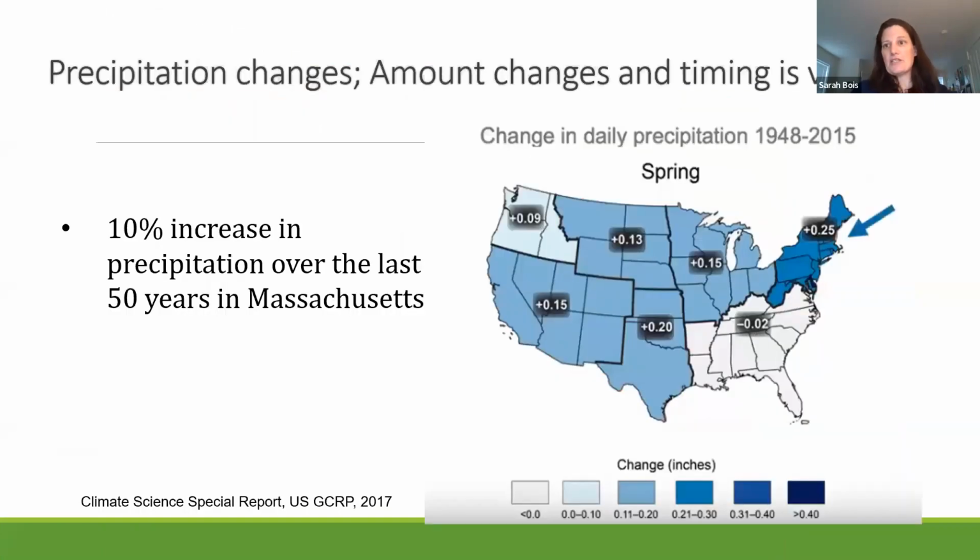And then precipitation is also highly variable, more difficult to predict with climate change, but we have seen in the last 50 years a 10% increase in precipitation in Massachusetts. It isn't a uniform increase in precipitation. It's more variable and episodic. So these environmental changes can also have impact on our phenology.